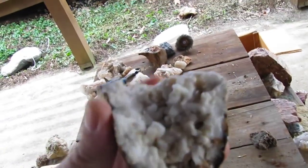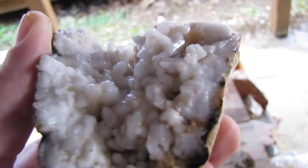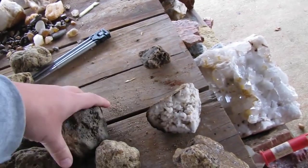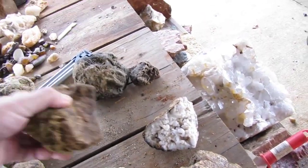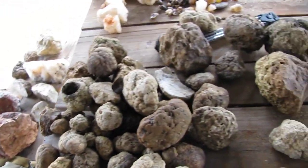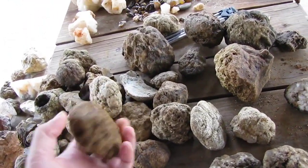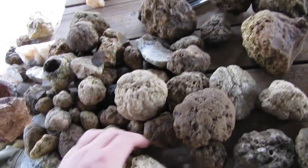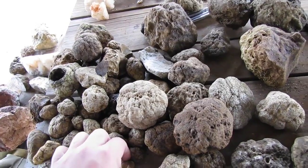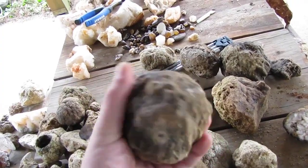Here's one that actually broke open on me, but you can see they're pretty cool looking inside. Most of them have the milky quartz, but that is all quartz. Later video, I will do one where I start cutting these for you guys. I don't cut all my geodes. I actually sell a lot of them as full pieces, so people can cut them open themselves, but some of the ugly ones I'll definitely cut. When I say ugly ones, I mean ones that have, you know, been broken already.